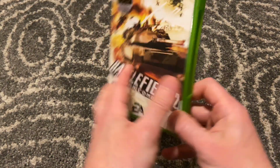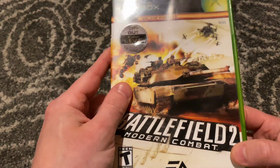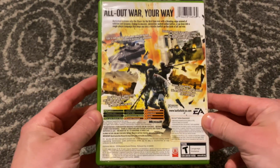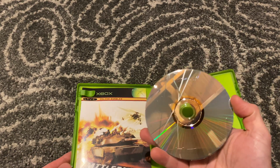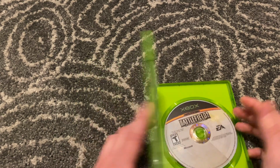Battlefield 2 Modern Combat. Ooh, that's an actual sticker that's not printed on the cover. That's fun. Looks like you can use communicator headset. All Out War Your Way. I'm guessing the first Battlefield was also on Xbox, right? I don't think I remember seeing these things on a PlayStation, so I'm pretty sure the answer is yes. What else we got here?